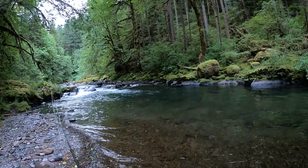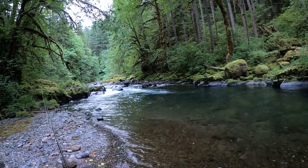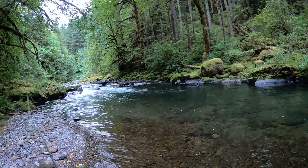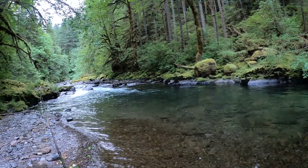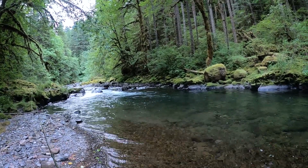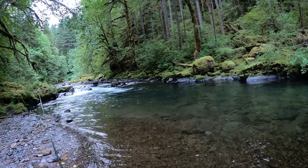The thing about this section up here, the upper section of the Molalla, is it is so beautiful. It's so wild. But the further I go, the smaller the fish get. That just comes with the territory. Still a lot of fun. But, you know, learned a lot about this river today.